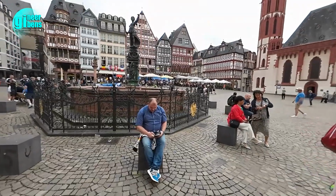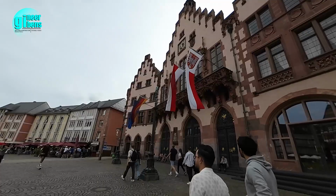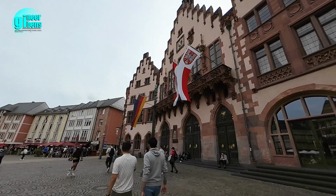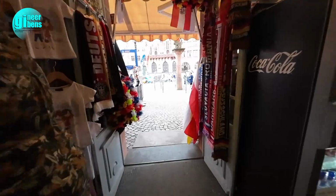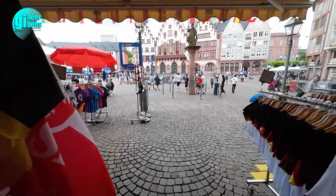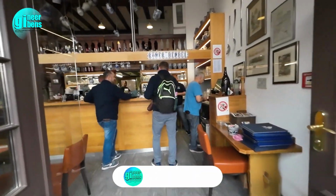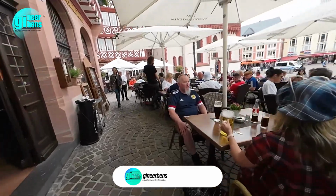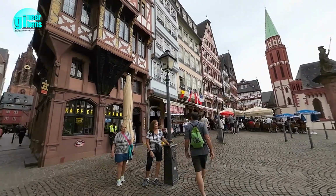One of the most charming aspects of Romerberg is the half-timbered houses surrounding the square. These houses date back to medieval times and add a unique charm to the area. There are plenty of shops, cafes, and restaurants here where you can relax and enjoy some local food. It's also a great spot for a leisurely stroll and some shopping.